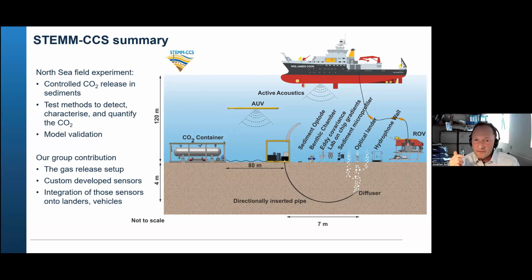And we use chemical sensing, we use active acoustics on a ship, on an AUV. We do all kinds of fun things in terms of using benthic chambers and optodes to look at detecting the CO2.